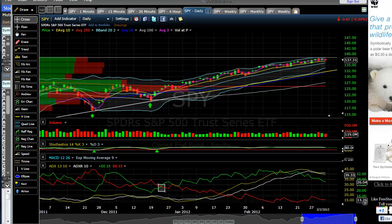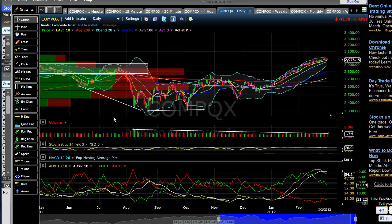All of our momentum indicators, though, are giving us pause to reflect and possibly go to cash, which I have, and look for a sell signal on the ADX, which is what I completely expect to happen in the near future. Okay. With the comp, you can see the ADX here gave us a sell signal, or at least a reason to reflect and pause and to take some profits off.